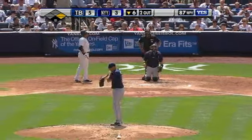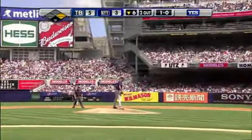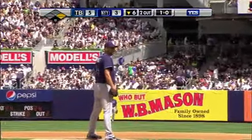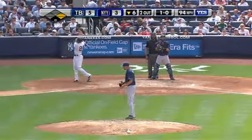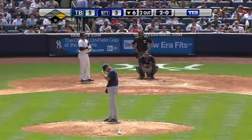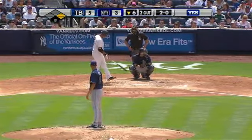Count 1-0. And the count 2-0. Kind of seen David Price try to mix it up a little more than he normally does. 70 fastballs today, a little under 70%, 68% fastballs. He came into today on the season, about 75% of his pitches were fastballs. Certainly mixing in a few more breaking balls today.